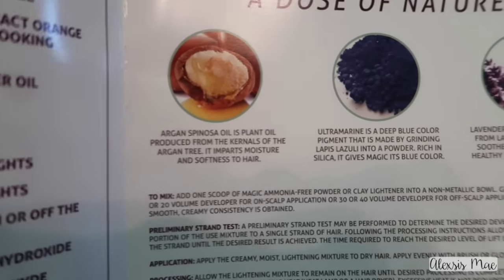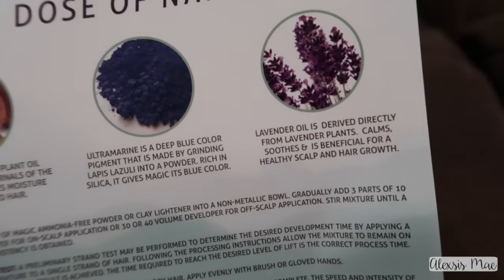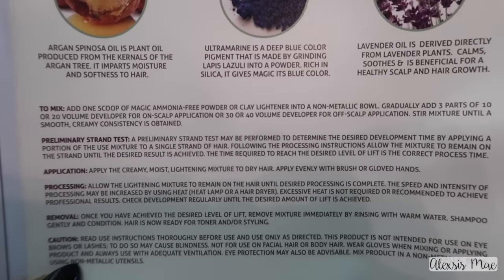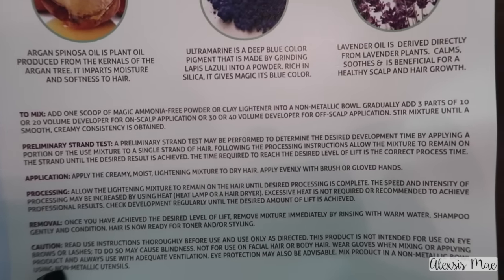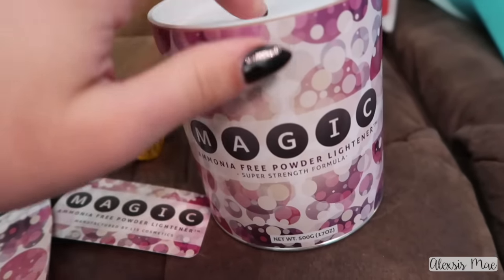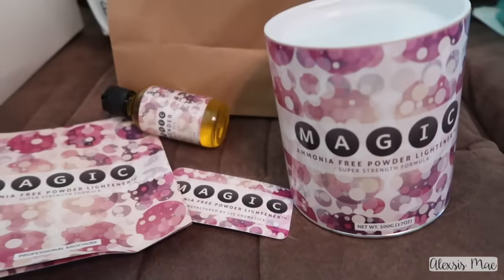It is made with argan oil, a blue coloring pigment, and lavender oil, and it is ammonia free, which is super awesome. And you're supposed to mix this 1 to 3, so 3 parts developer to 1 part powder, which I was like, oh wow, this tub is actually kind of small, but since you use so little powder, that totally makes sense. So I am really stoked to use this.